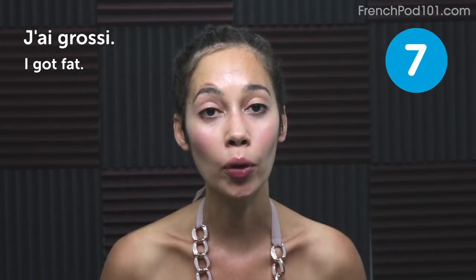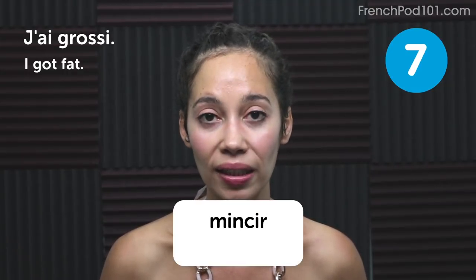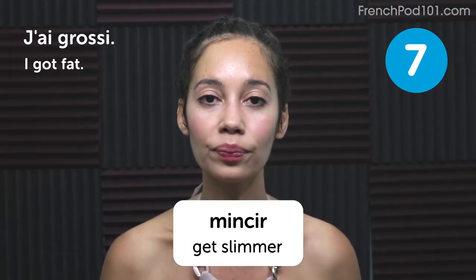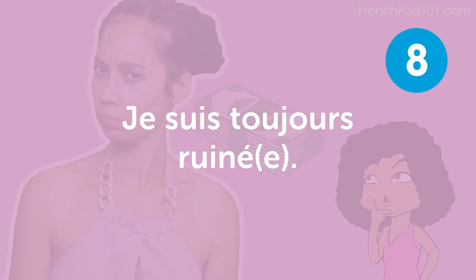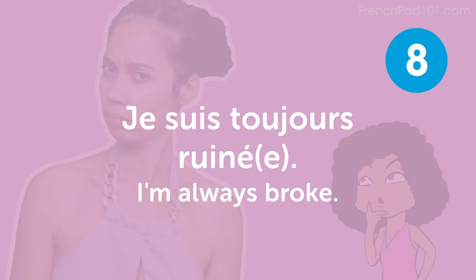This comes from the verb grossir, meaning to put on weight. The opposite is mincir, to get slimmer. Je suis toujours ruiné. This means I'm always broke.